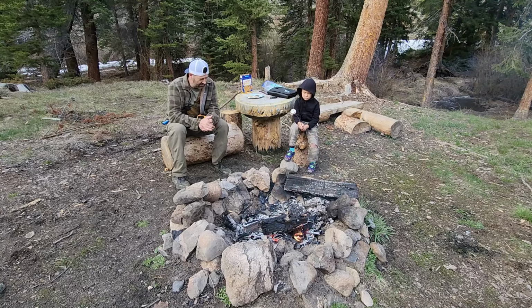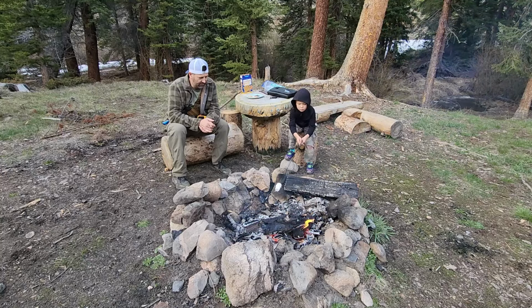Closer to the heat. Gotta get the marshmallows closer to the heat. Maybe a little closer. Right around there. That'd be good.